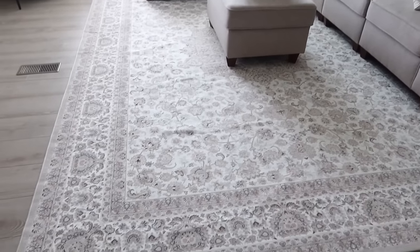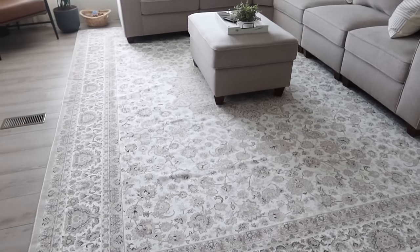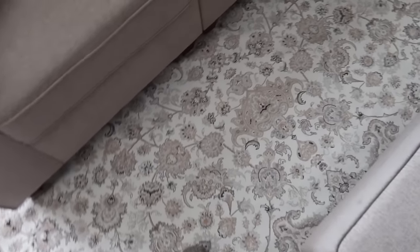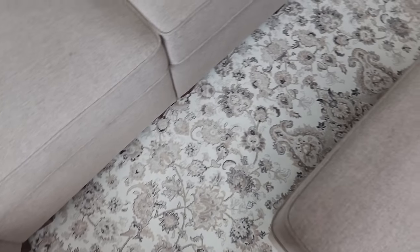And I also did pull away my couch from the curtains as suggested so it wouldn't smush my curtains. Somebody said to put a 2x4 behind the couch to keep it from sliding back, and I think that's a great idea, so I need to do that, but y'all will have to tell me your thoughts on the new rug down below.